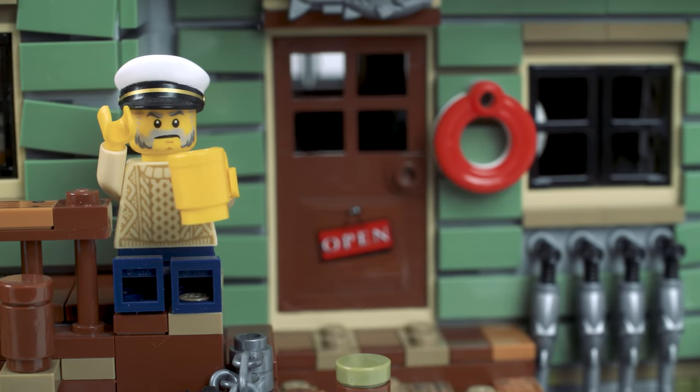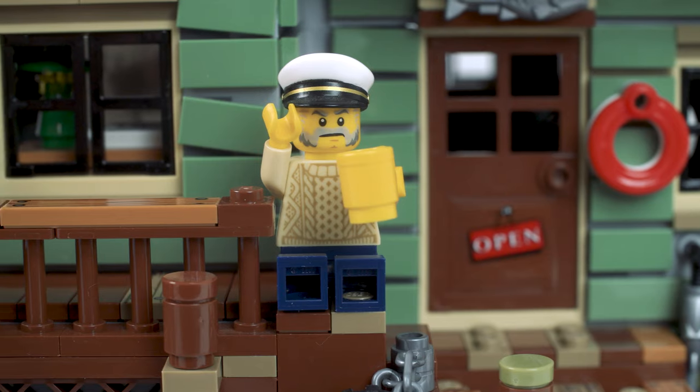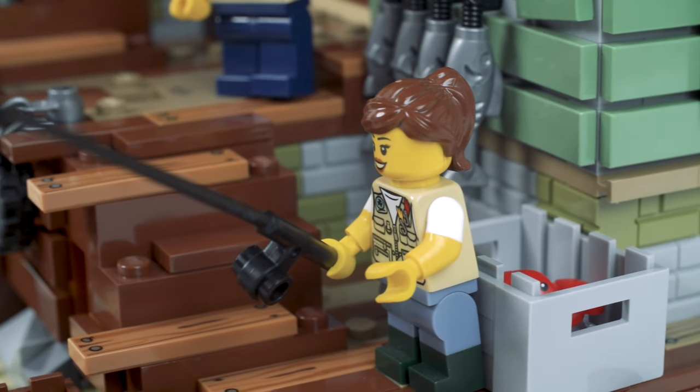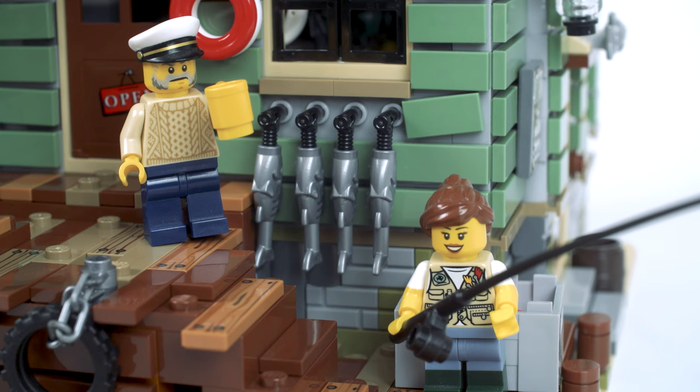Oh, what a lovely day. Enjoying the fish, enjoying my coffee here in the old fishing store. It's so pretty here. How are you doing down there, daughter? You okay? Daddy, I'm not so good. I caught some fish. But you know, we have no more bait left. We need to find more bait, or else we'll have no fish for dinner. Oh no, that's not good.